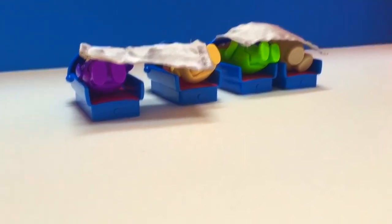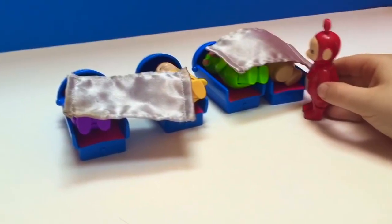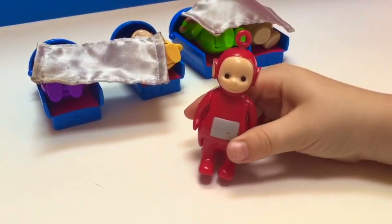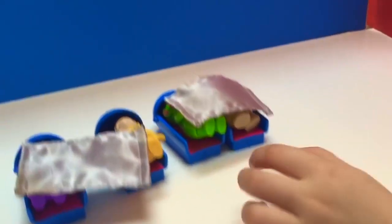Come to Tiny Treasures today. I'm going to show you Makka Pakka and the Teletubbies. And so she's just sleeping in my bed. Do you know? Makka Pakka's in your bed, I think. Oh, I'll go check.